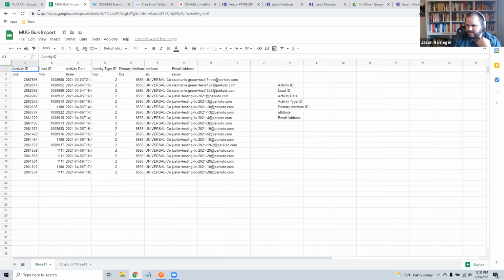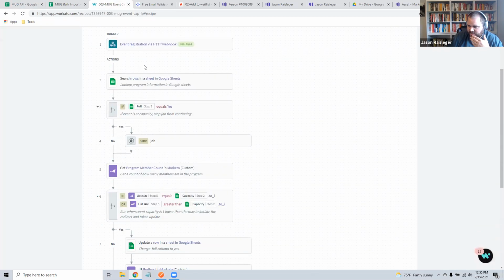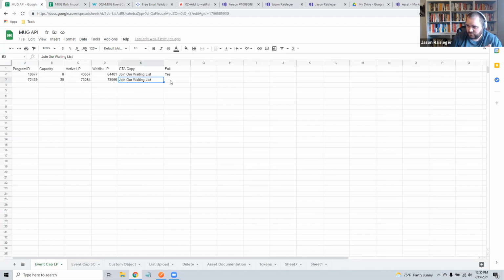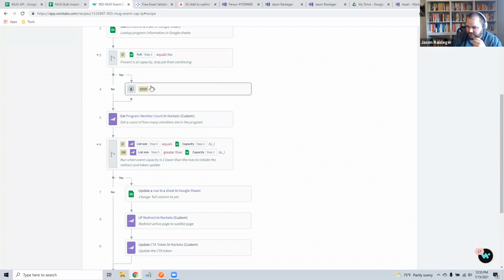I'm looking at this sheet, which is where I have my program ID. I just put my capacity on here. So this is what I'm always going to be evaluating against. I have my active landing page ID, my waitlist landing page ID, and the CTA copy that I want updated when it is full. And there's also a column for full, which will get changed to yes once it is full. But I'm looking to see if it is full, I'm going to stop this recipe. Otherwise, I'm going to keep going.